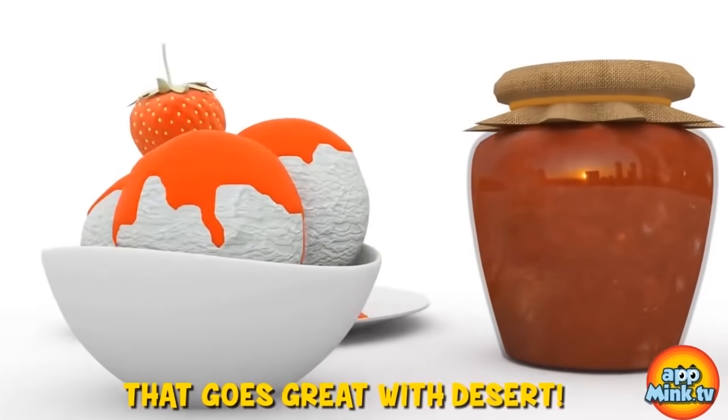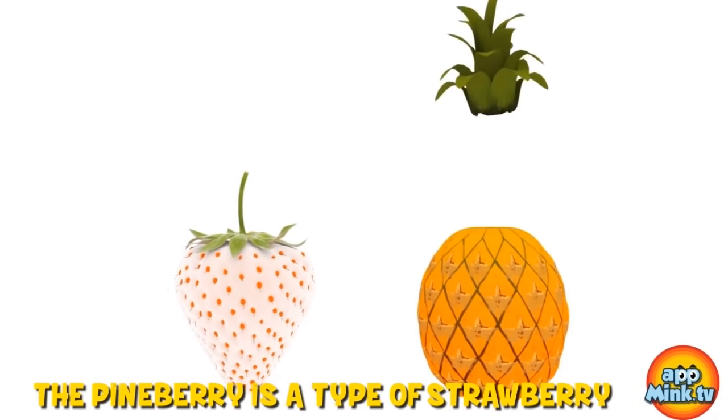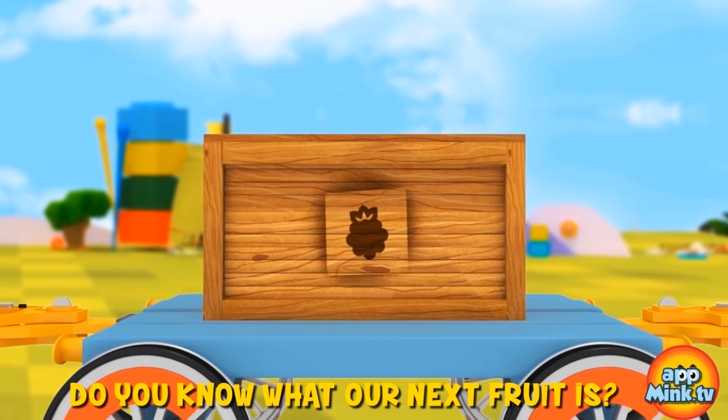Strawberries are another fruit that goes great with dessert. The pineberry is a type of strawberry that's very pale and tastes like a pineapple. Do you know what our next fruit is?